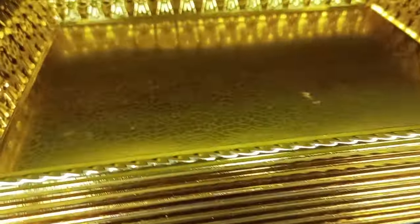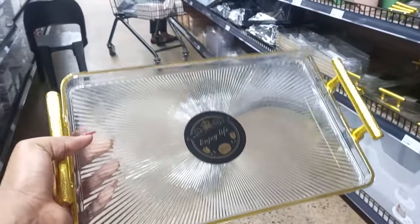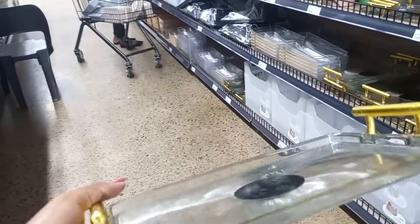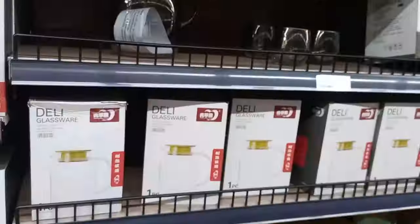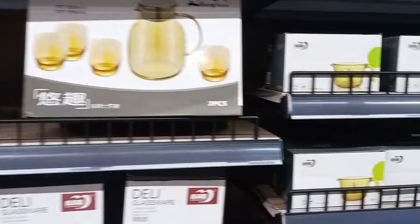Guys, the reason I came here was because of these trays. I've been wanting one, but when I saw these ones and I saw how affordable they were from someone's page online, I was like, I must go to Panda Mart. Look at these guys. Oh my God, so beautiful. Yet they were going for 400, I think 440.